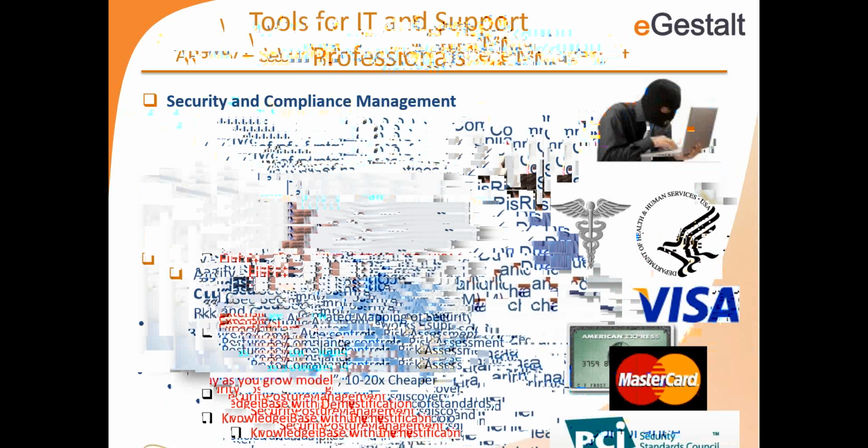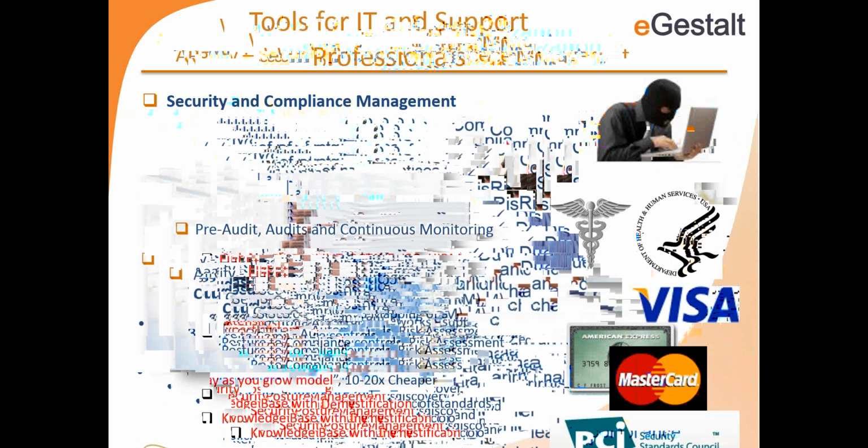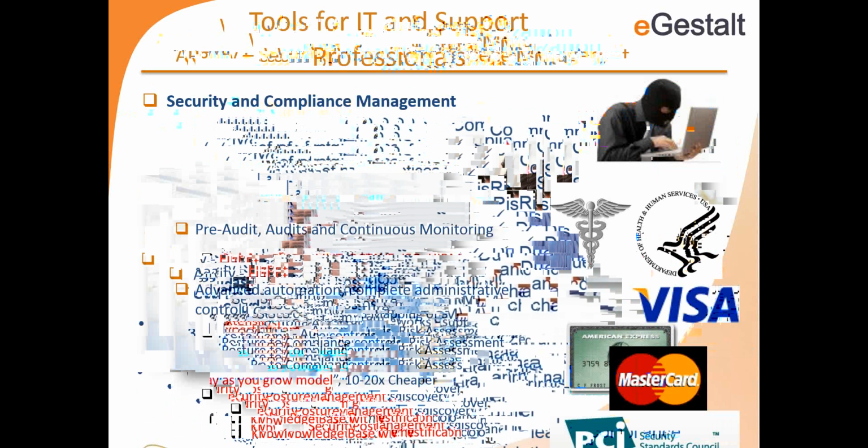So from a solution perspective, and I'll show you a demo real quick here, what you get is a complete automation tool for dealing with all of your security, risk, and compliance needs. And you can use it for pre-audits, audits, or bring in external auditors. They can audit all the information that's there. You can use it for continuous monitoring. You have an administrative console that allows you to manage your infrastructure.